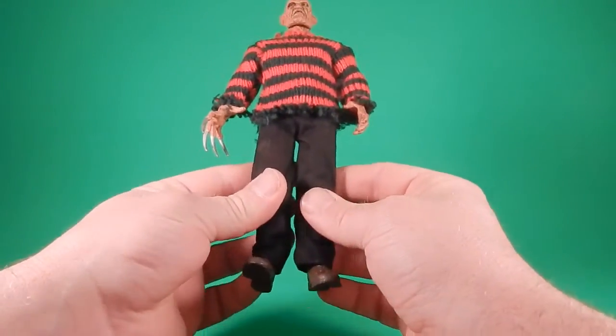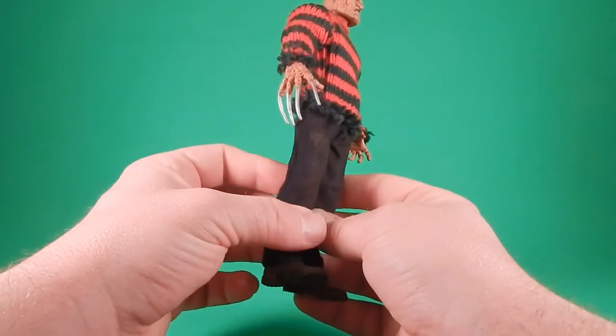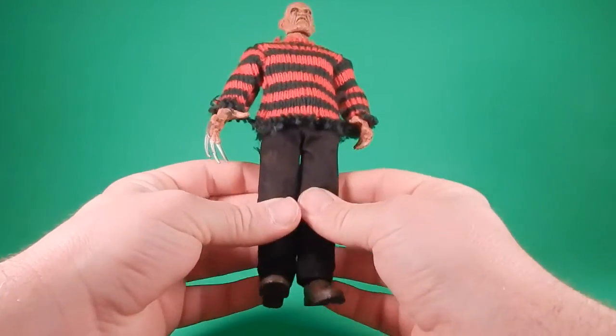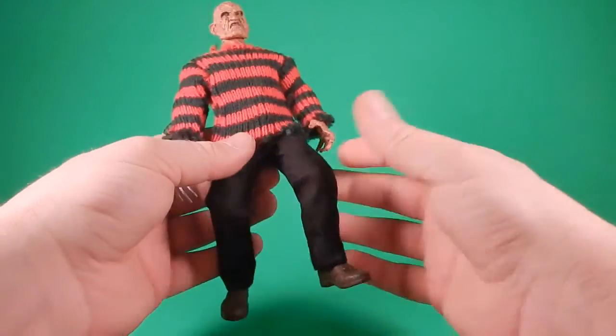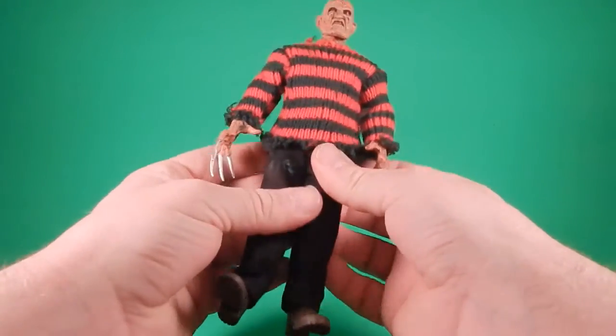Now, you get down to the pants, they look fine for this scale. They don't look thick and huge and just bulging off the body. It's pretty much just pants. I've got his legs straight, so they look odd, but you get into poses, and they look like pants. The pants totally work for me. And even the sweater is not terrible.